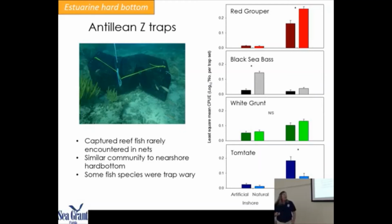But we also found that a lot of the fish species didn't go in the traps. We were interested in gray snapper and gag, and they really didn't go in the traps. We also saw some differences between habitats. You can see here that artificial and natural habitats varied depending on the species. For example, tomtates were more abundant over the artificial hard bottoms, whereas red grouper were really dominant on the natural hard bottoms.